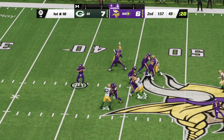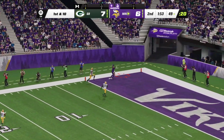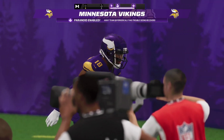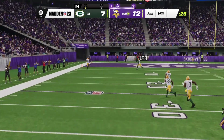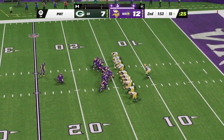Cousins on 1st down. He'll let this go for the end zone. It's caught in the end zone. Touchdown, Minnesota. Justin Jefferson, 51 yards. And the Vikings are once again back in front. And he just did get those feet in there on the side of the end zone.